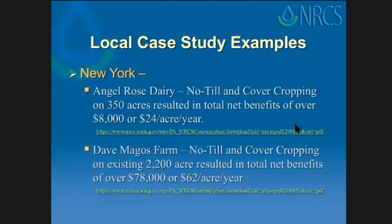And then Dave Magnus's farm now, it was interesting that you're up to 800 cows now. I think ours was 670 or somewhere around there when we did the case study. So it's great that you're able to increase production on your farm. But anyway, there was 2,200 acres at that point, which was 2 years ago, I believe. And it had total net benefits of over $78,000 or $62 per acre per year.